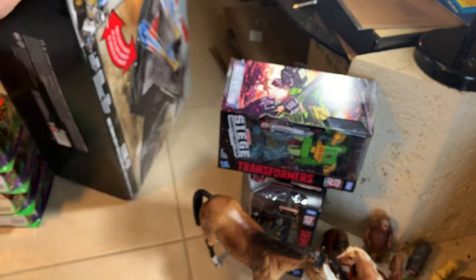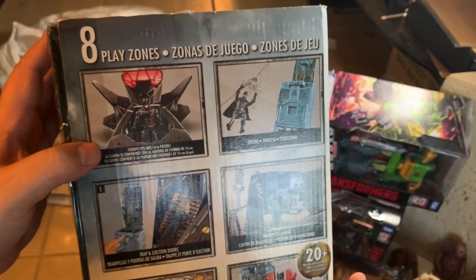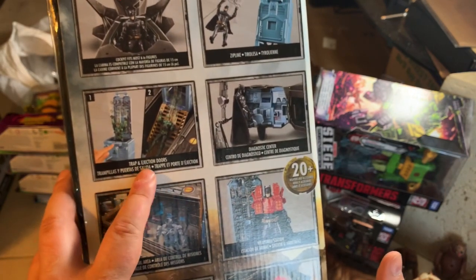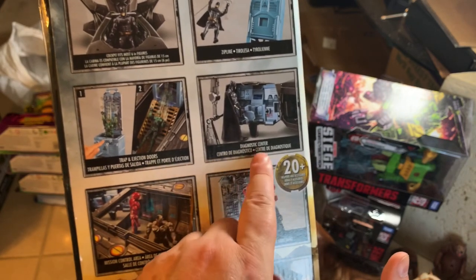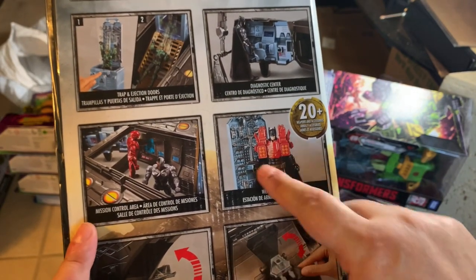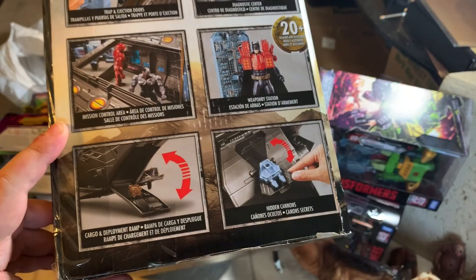And then the last thing is this monster. I don't even know if we can properly show this with the way the camera is. But it's got 8 play zones, cockpit fits most 6-inch action figures. Wow, this is scaled for 6-inch. Holy crow. Zip line, a trap, and ejection doors. It's got a trap door and ejection seats. A diagnostic center with a chair. It looks like he can sit down in there. Mission control area. A weaponry station with weapons that fit on the 6-inch figures. And hidden cannons, cargo and deployment ramps.